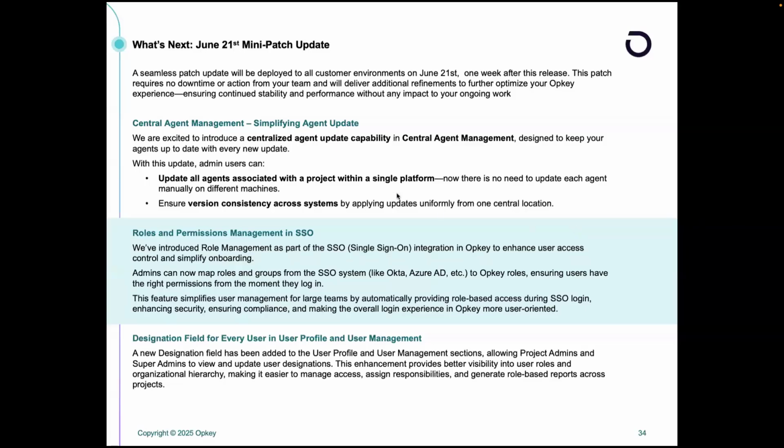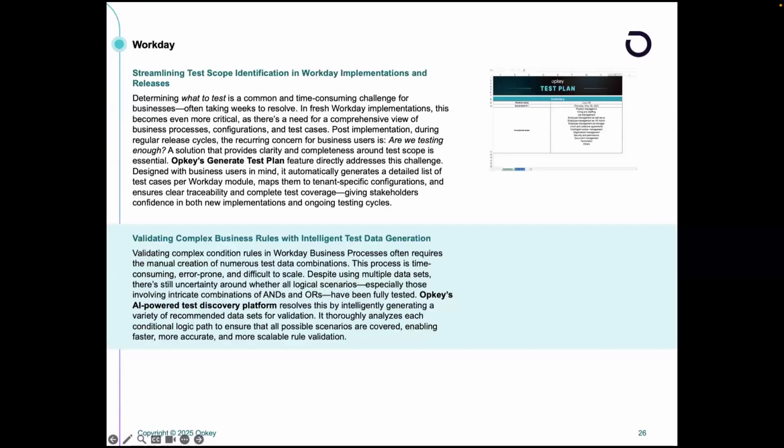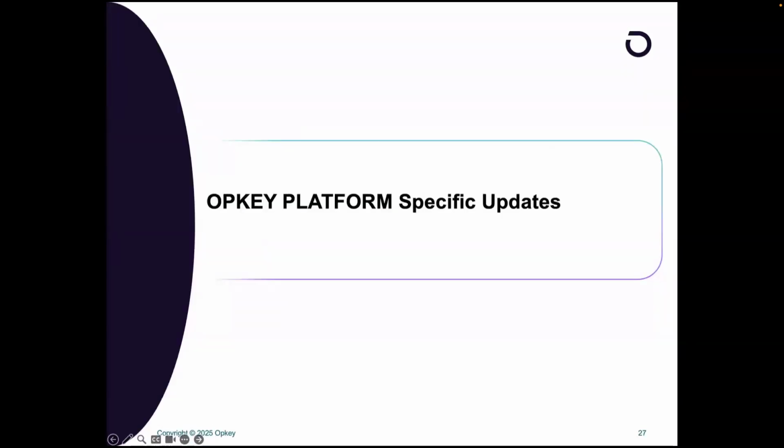Okay, going back to where we left off. We got through some of the great things on the Workday side, thank you, Deepti, for highlighting those. I know there's a lot more.